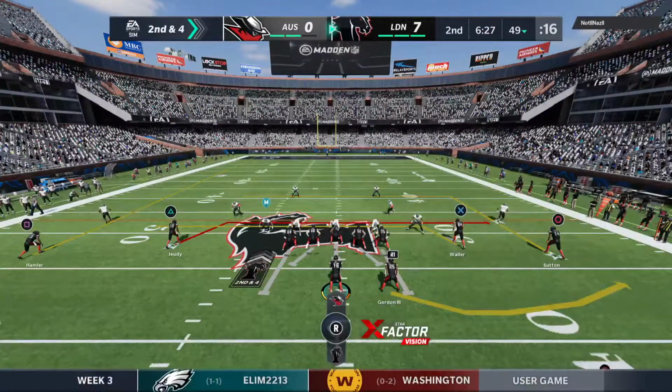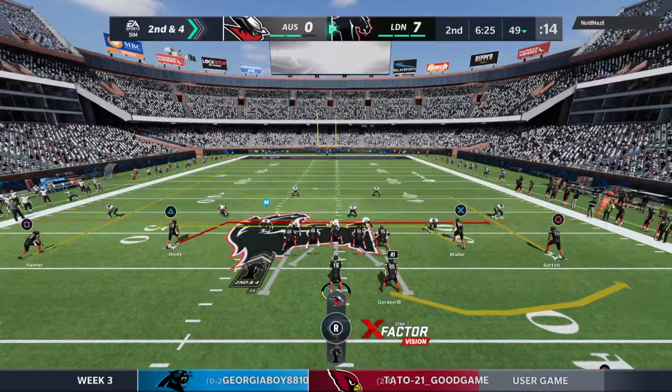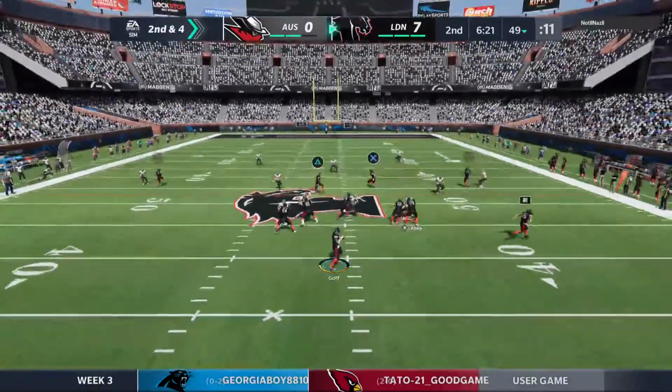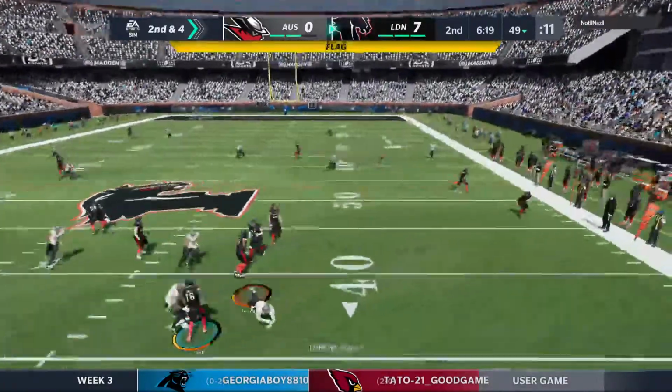Coming to you. 55, right there in the middle. 55. Oh, yeah, I'm coming. From the gun, here's Goff.